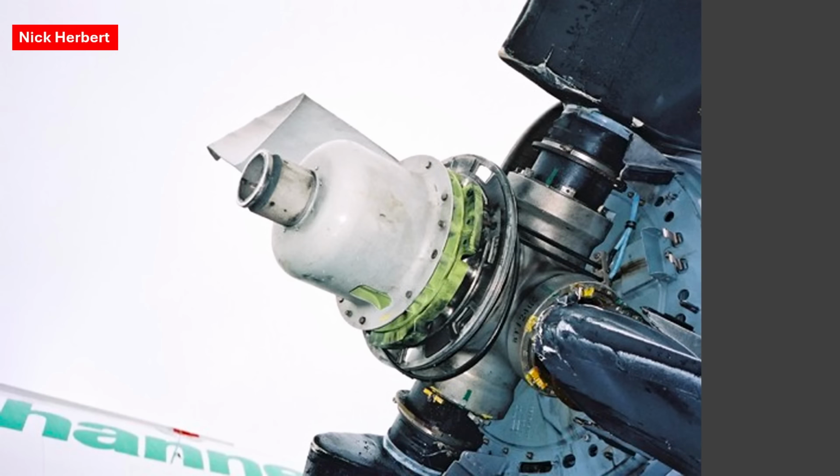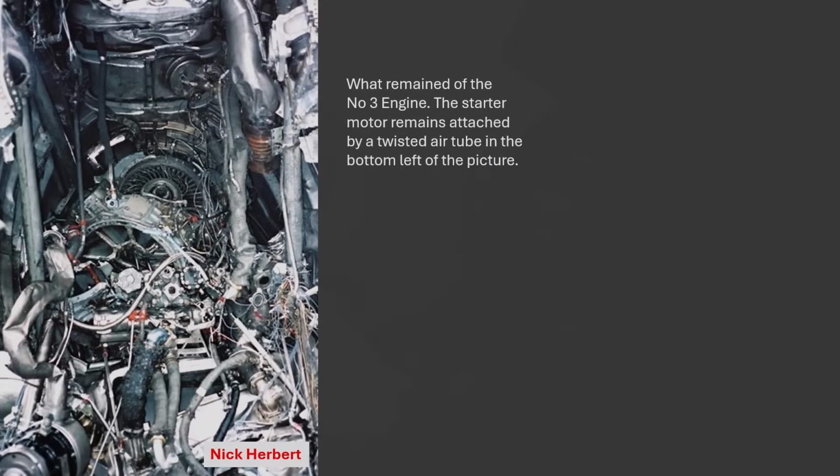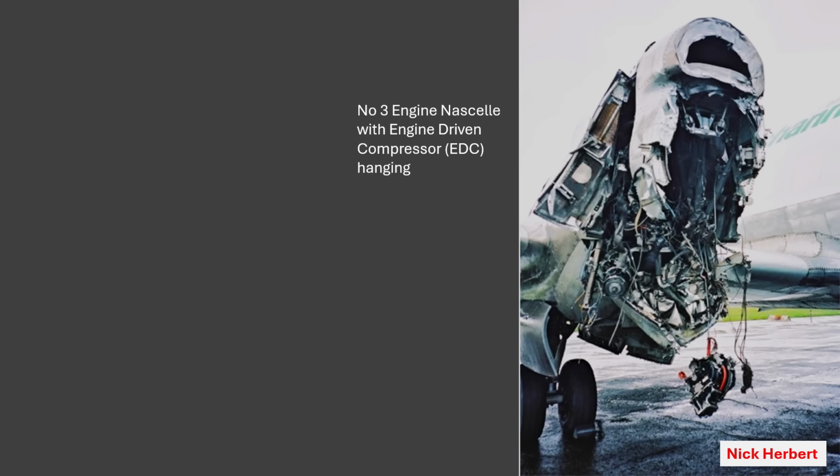And I came around the front of the airplane. I looked up at the big jagged stub of the number 3, what was the number 3 engine. The EDC was just hanging on a manky old oil pipe and an electrical cable, so that the rest of the engine had ripped itself out of the nacelle and a big heavy gearbox.